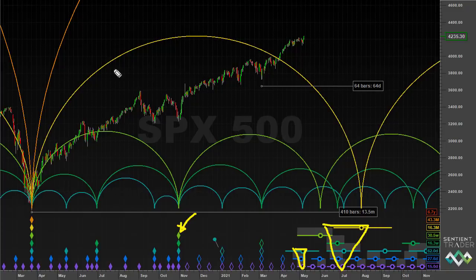Here we have each cycle represented by a color-coded semicircle, and you can see that all of these semicircles, the 18-month semicircle, the 40-week, the 20-week, are going to be pushing price downwards. The 80-day cycle semicircle is currently pushing price upwards. So that looks like quite a lot of downward pressure.